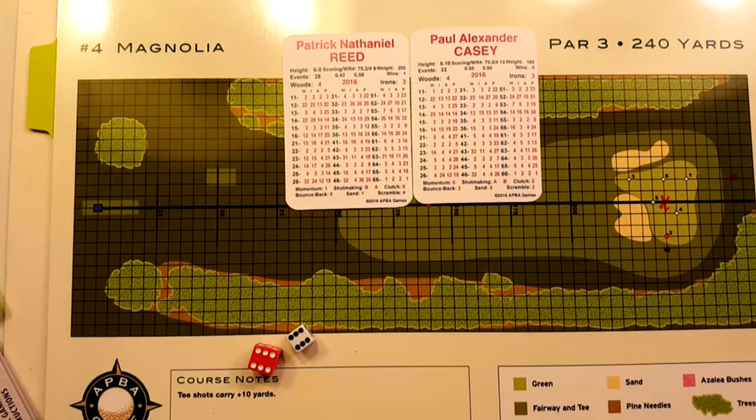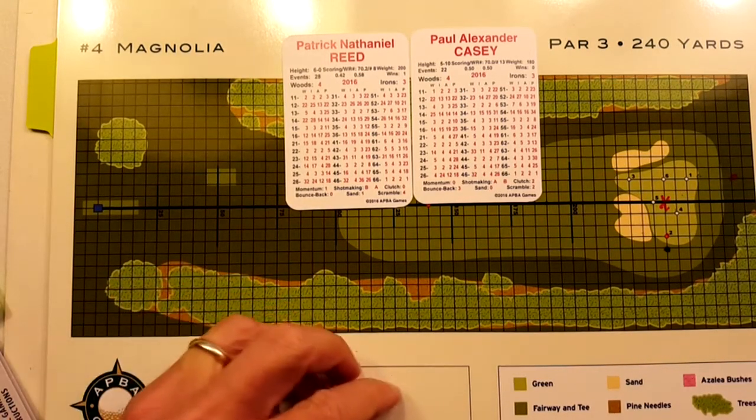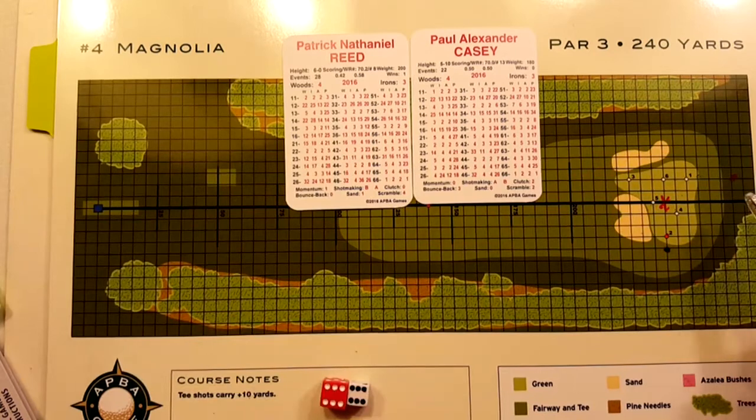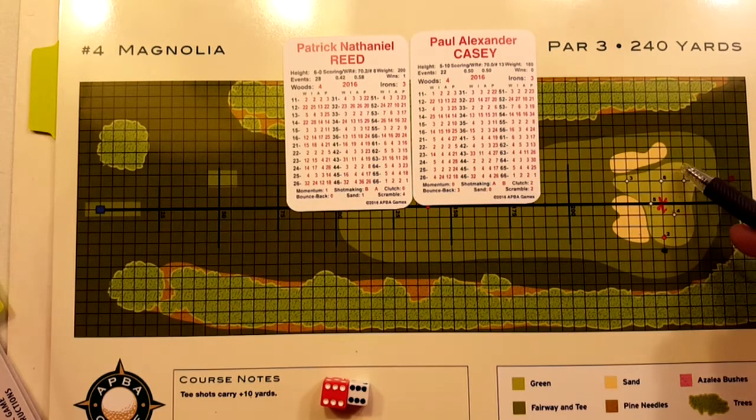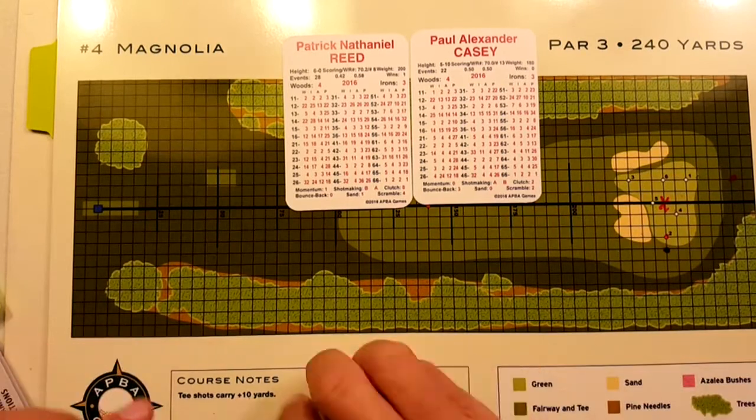Does Paul Casey. So naturally he's out. Good grief, man, what is he? 15 and 15, right? 5, 10, 15. 10, 20, 35. 35 to the pin.